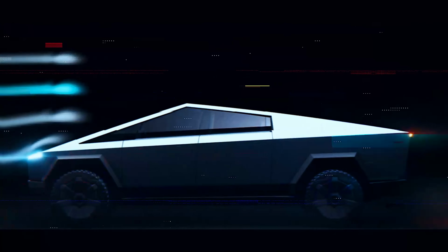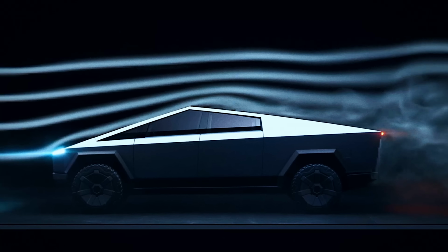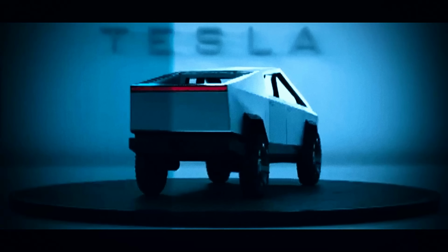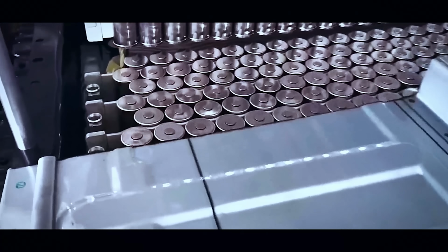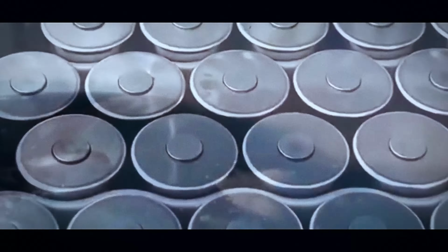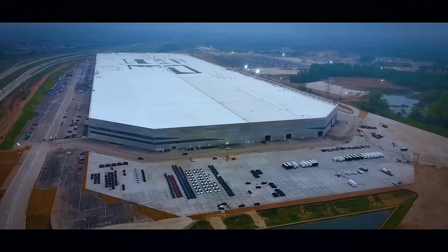Number 5. Lithium-ion battery. To power such a beastly machine, you need power, and lots of it. For electric trucks, that means using the same 4,680 battery cells and structural battery packs as were seen in Model Ys. They'll be produced at Tesla's Gigafactory in Austin, Texas.